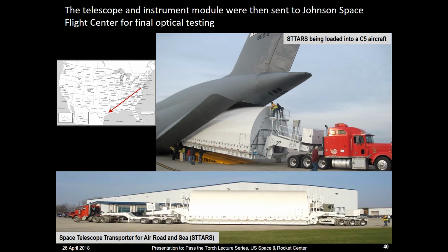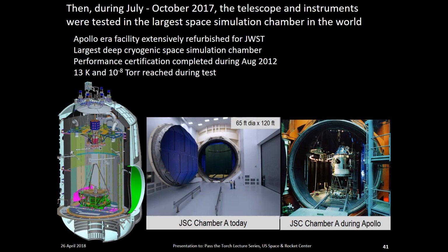And we use this technique to fly it from Andrews Air Force Base near Goddard Space Flight Center down to Houston, Texas, to do more testing in the largest space simulation chamber in the world at Johnson Space Flight Center called Chamber A. Chamber A is a remnant of the Apollo program, and we had to pull it out of mothballs and completely refurbish it for JWST. This is a picture of the door of Chamber A, and that's the Apollo command module inside there. This is actually a man-rated chamber, and during Apollo, there were astronauts inside here.